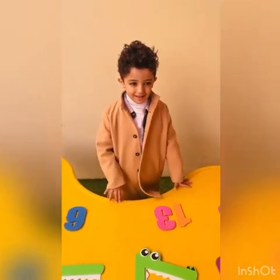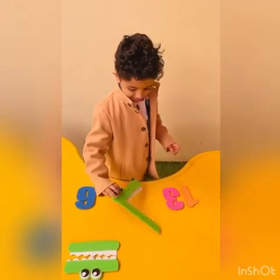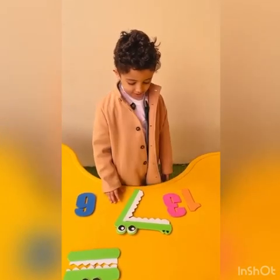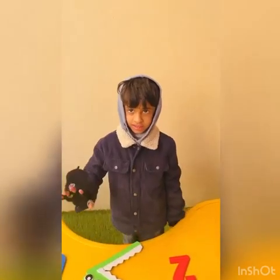So what do you think? Safe. 13 or 6? Which one is the greater number? 13. Superhero. What about 6? Is it less? Yes. Super.